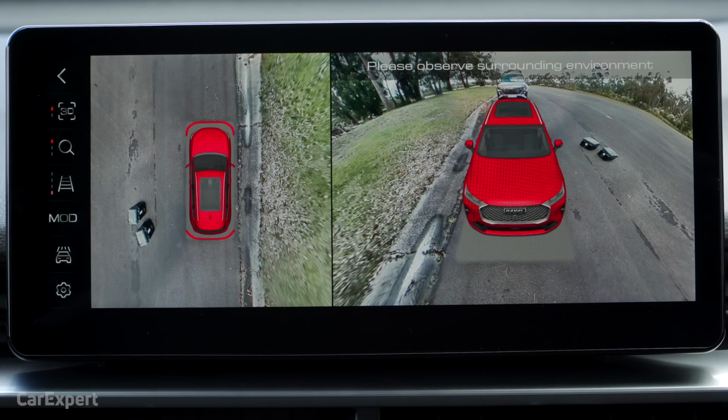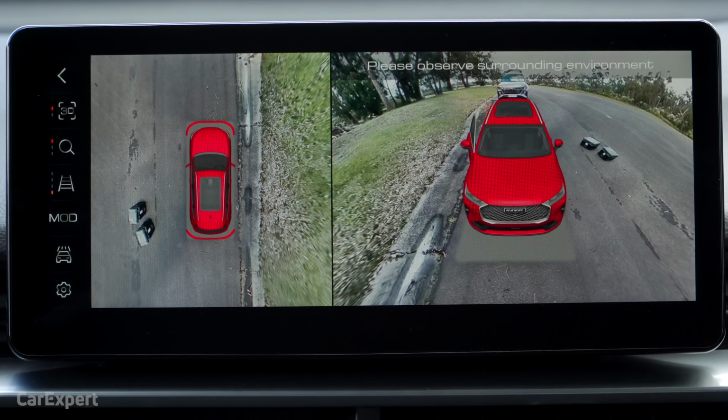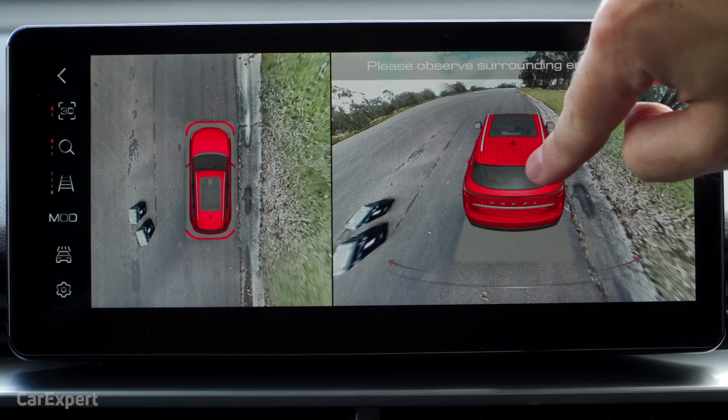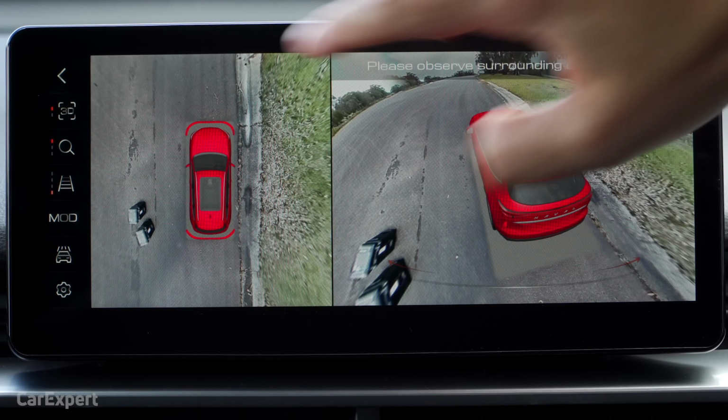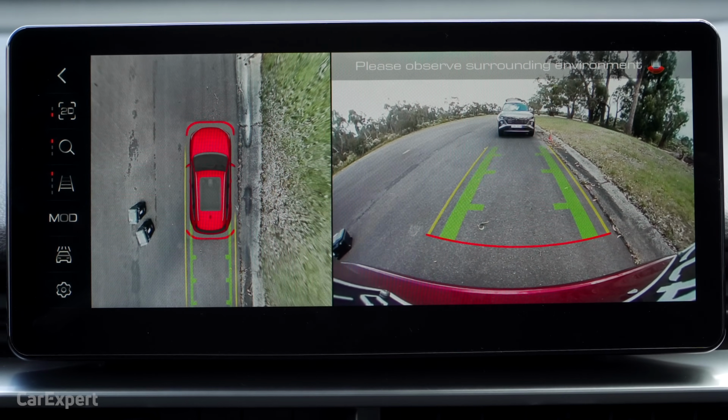Okay, so you get a 3D view. And have a look at this. If I open my door and then close it, how cool is that? So it actually animates all of that. You can spin that around yourself. So the top-down view is a little bit pixelated, but if you go to the 2D view, it's actually quite high resolution, quite sharp. You can see those lines there move with the steering.